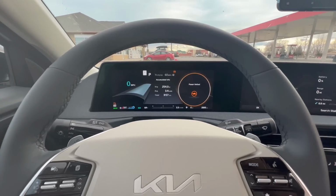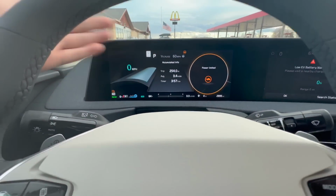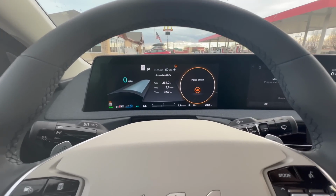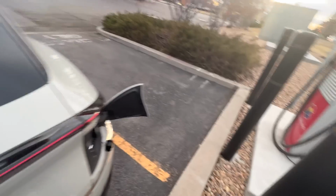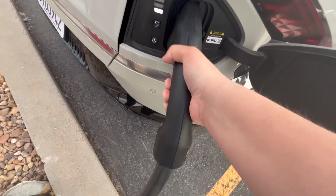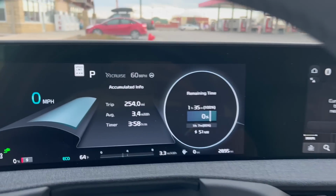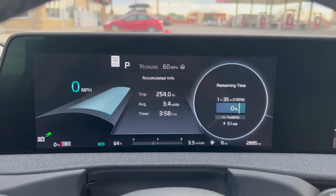Really impressive range here, considering the Ioniq 5 went about 25 miles less than this. That's pretty good here. Let's get it charging. And here we go, CCS connector around this portion here and into the back of the car. Get some good juice. It deserves it. And we are charging here at 51 kilowatts at 0% state of charge.